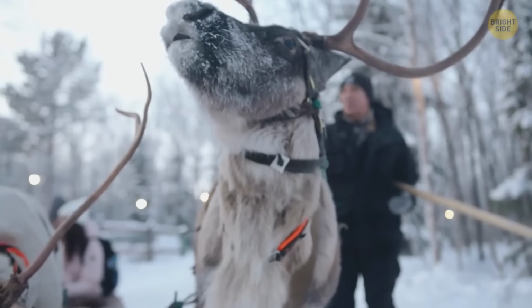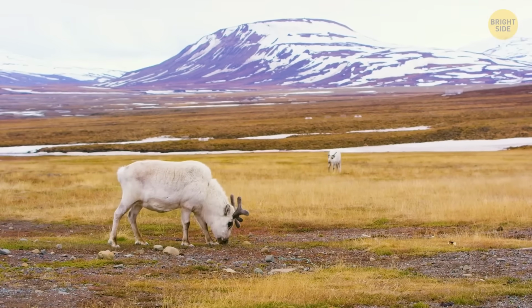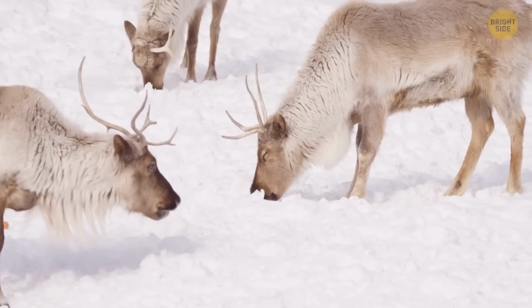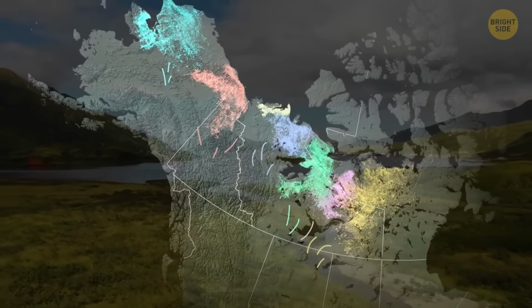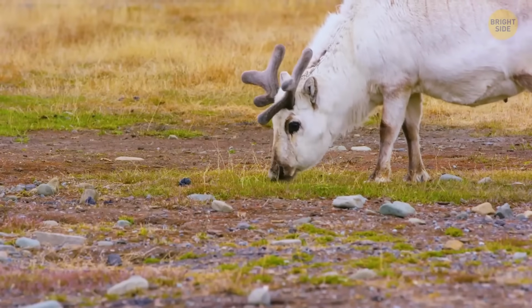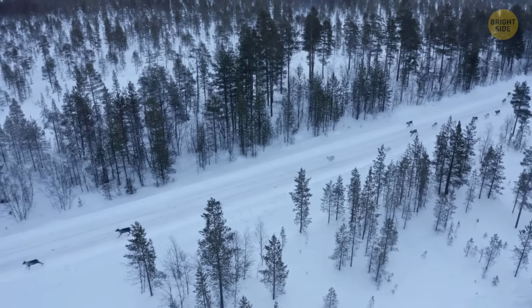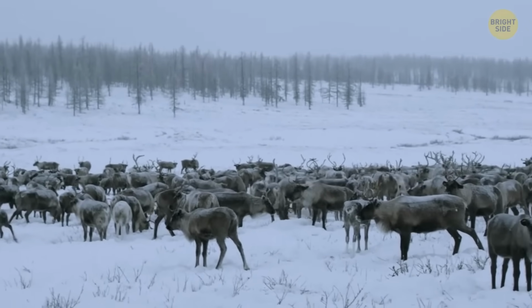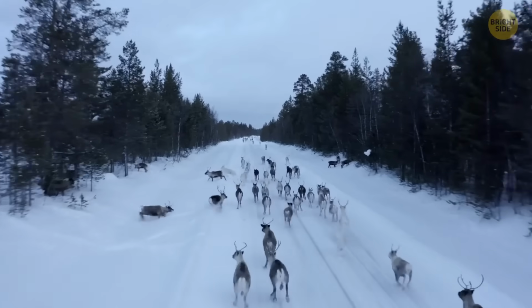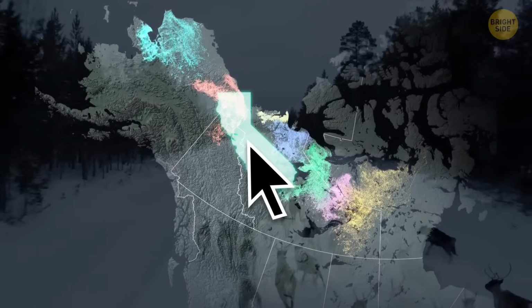Caribou, better known as reindeer, are the champs when it comes to migration distance among land mammals. Every spring, they cover a distance of around 400 miles in Alaska, from their winter to their summer feeding grounds. Individuals cover up to 3,000 miles, but herd migration is way more spectacular. The largest herd has at least 260,000 members, and its migration territory covers an area larger than California.